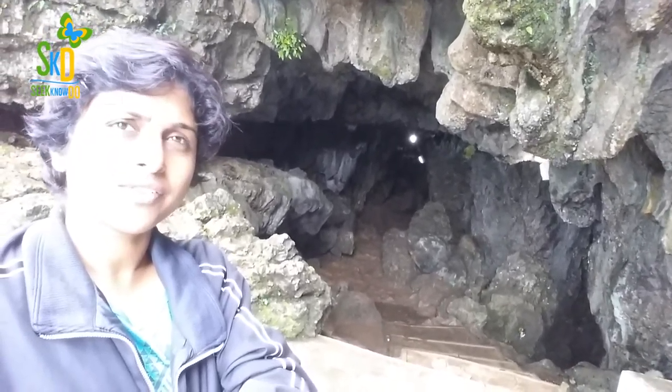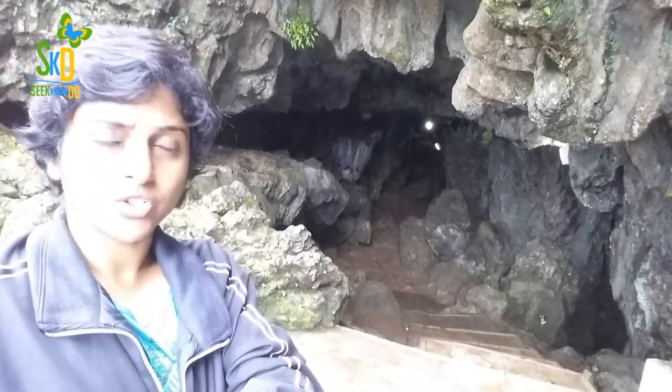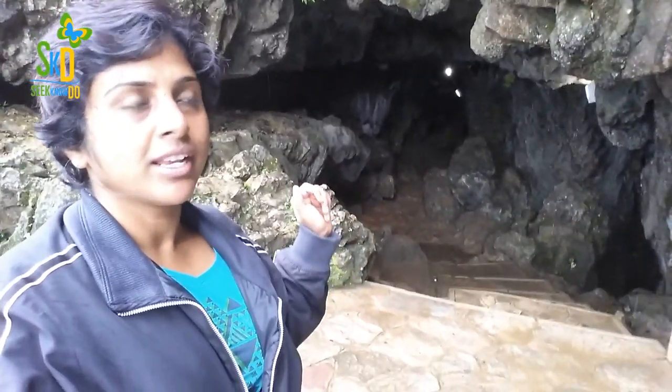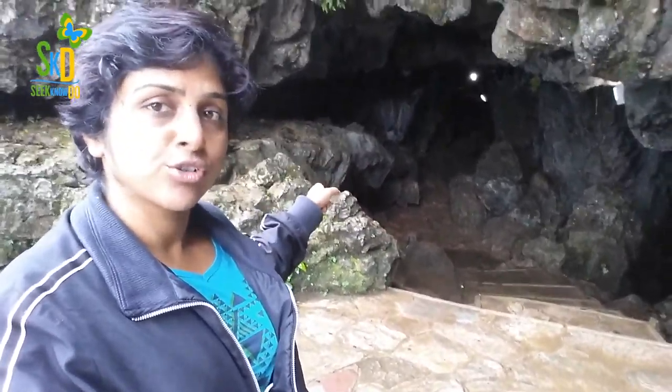Welcome to Mawsmai Caves, which is about 6 kilometers from Chora, Cherrapunji. And I'm going to go in. There are two routes to take. One of them is really long, about 20 kilometers, because this is one of the longest caves in Meghalaya and one of the top 10 in India. So I'm going to take the shortest route today.